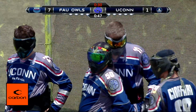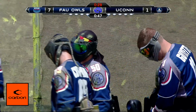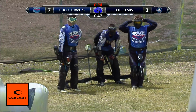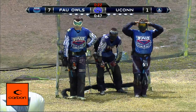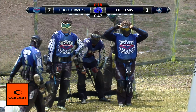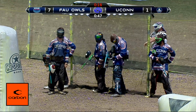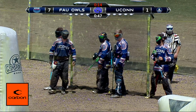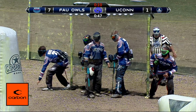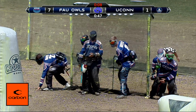So 47 seconds left to go. This will be the last point. Dominant performance from FAU. Looks like FAU, two last players making it to the box there. Less than 15 seconds to go on this next point here on the clock.